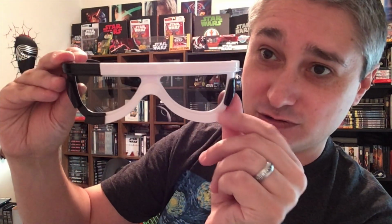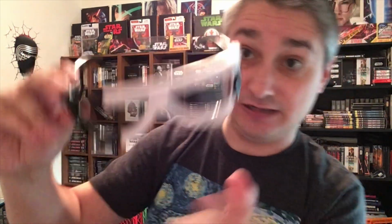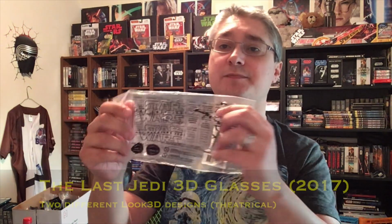And it does have the little corner cutouts and top cutouts that we've seen on some of these before. So, Executioner here. Not sure if it screams Executioner Stormtrooper so much as Cruella de Vil, but it's okay. So if you're gonna kill some resistance traitorous spy people or go out and round up some Dalmatians, you should be good. For Look 3D, again, there were two.